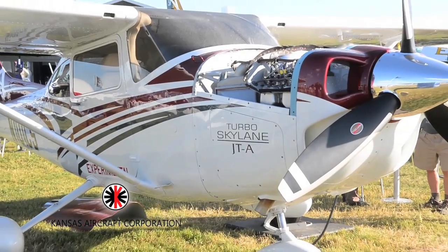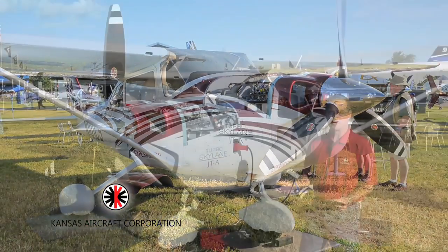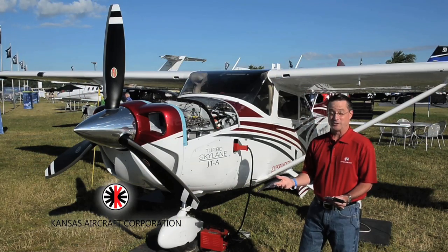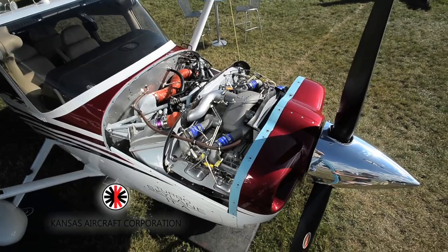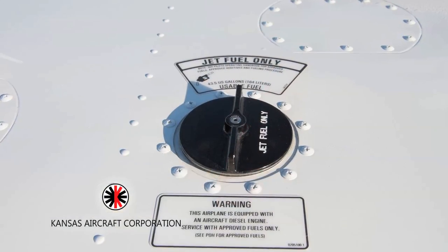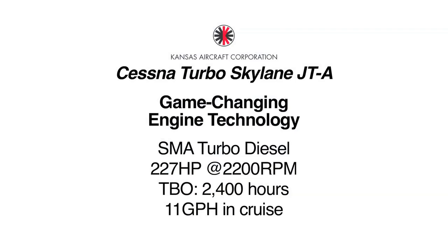You can basically take the performance parameters that the whole industry has grown used to in the Turbo Skylane, which are just awesome, frankly, and then you've got the fuel efficiency of this diesel engine, which at 90% power, you're looking at about 10.5 or 11 gallons, with the same speeds that you're used to in the Turbo Skylane of about 156 knots.